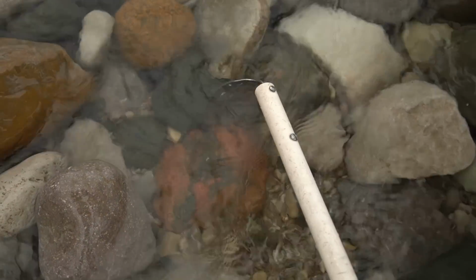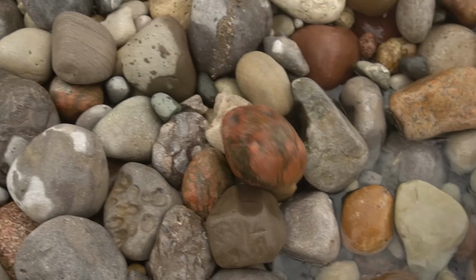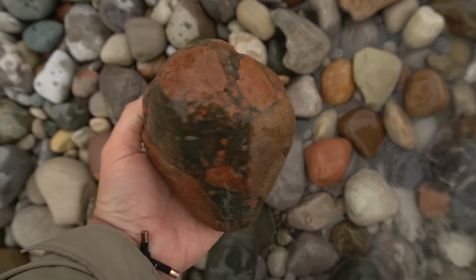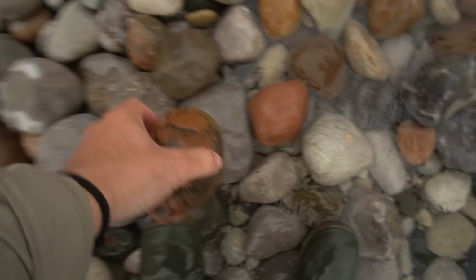Let's see if we can grab it. At least move it to... Oh yeah. Rob's the master rock scooper. It's pretty cool, but not quite as cool as I thought it was going to be. I still like it though. I'm gonna put it back.